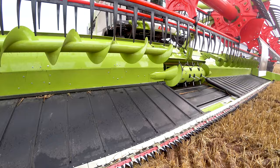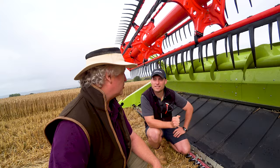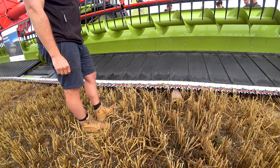We also get the pitch adjustment from the feeder house. So it's really straightforward to use with a Claas combine. Really easy to use. I've got a feeling this will have its own handbook. Yes, it does. There's some blocks of wood here that just give an idea. If I come back on the camera, there, that's it, Adam. Great. And it really does flex.